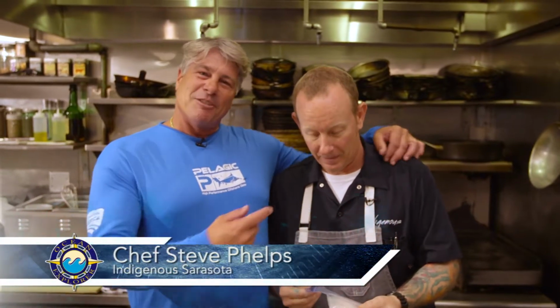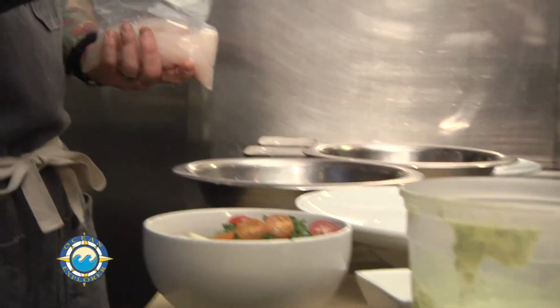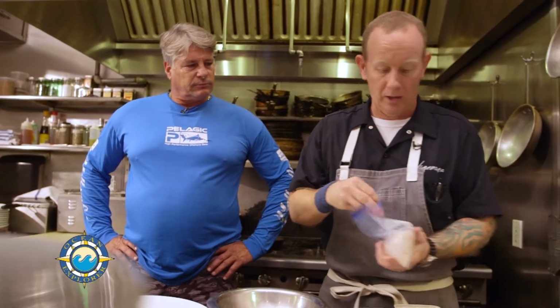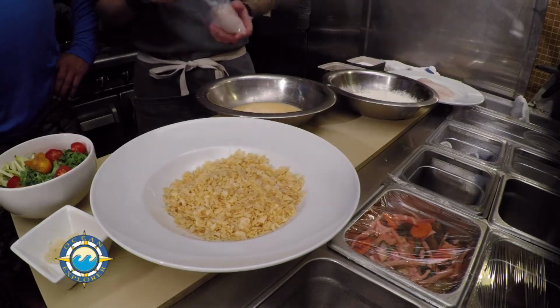Hey, everybody, this is Steve Phelps from Indigenous Restaurant here in Sarasota, Florida. And he's a really great chef of sustainability. And get your pens and paper out and write it down, right? Yes, sir. Just want to do something fun with these today. So what we're going to do with this lionfish is do a real simple potato crust. But when I say real simple, we're going to take advantage of some salt and vinegar chips, which you may have on the boat after your day left over.